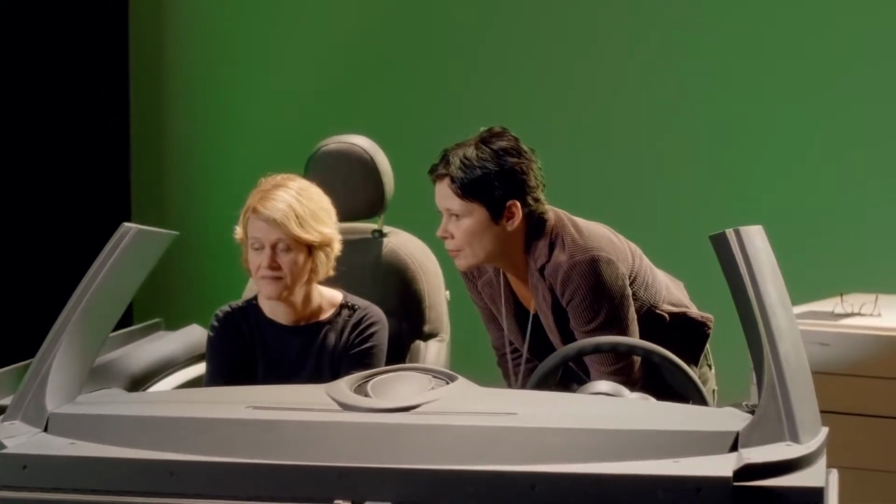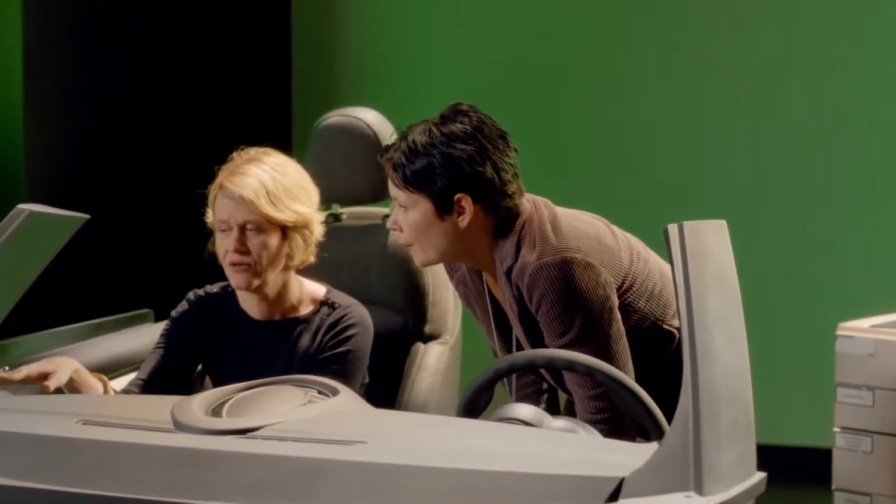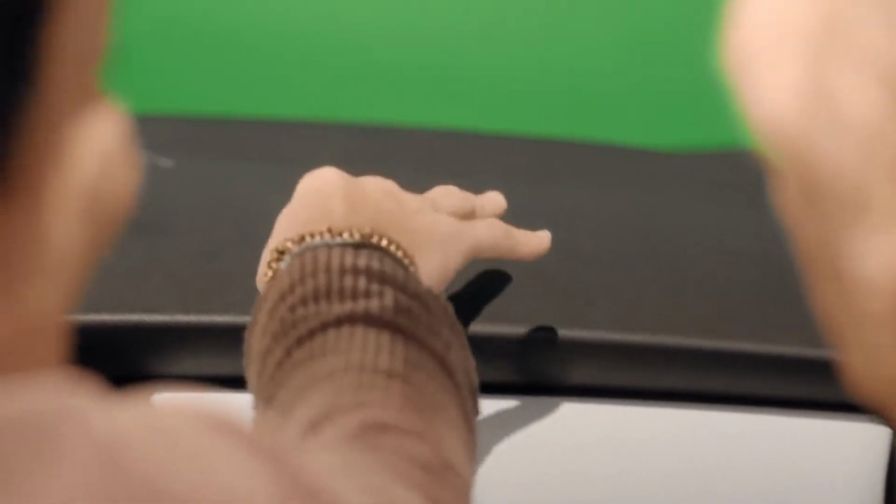In the interior as well, we wanted to lift the level of material qualities, make sure that all materials that we're touching when you sit inside of a Mini are as emotional as the form language itself.